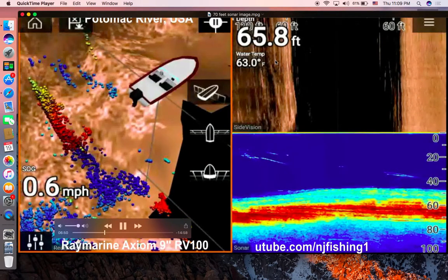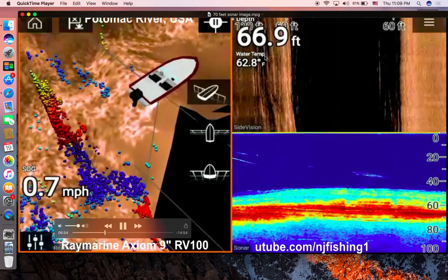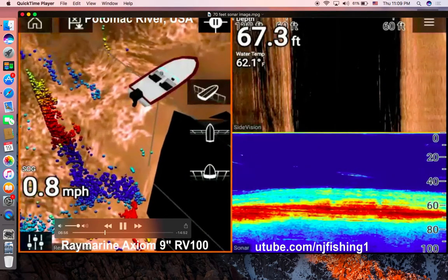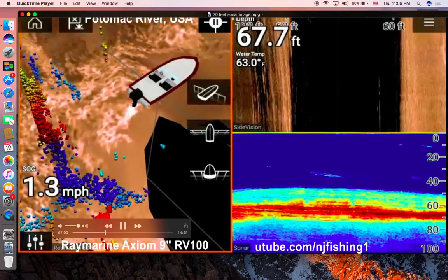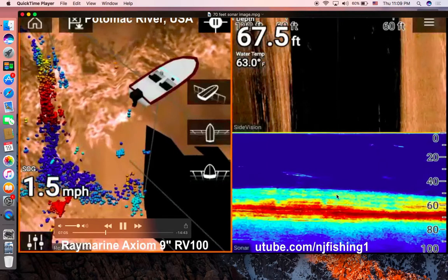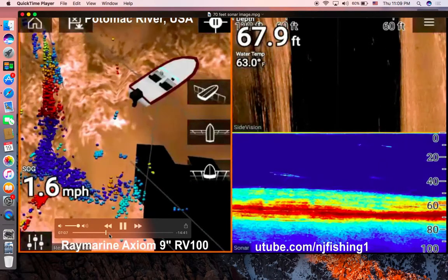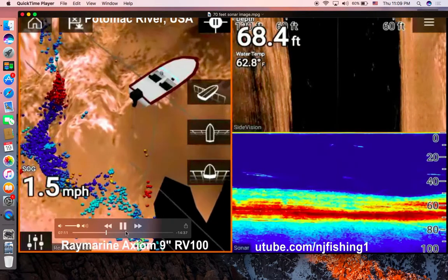60 feet deep. 66 feet deep. This is 67 feet deep. This is really deep, and a lot of fish. I should have dropped the jig down there and tried to catch them. That's what I'm going to do next time. Let's see. A lot of fish. 67 feet deep. It's really deep here.